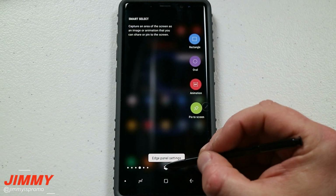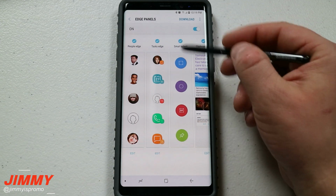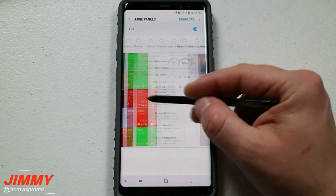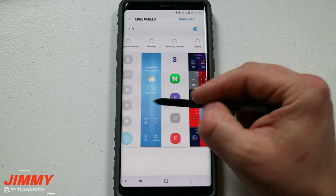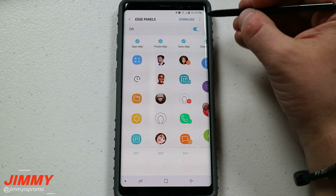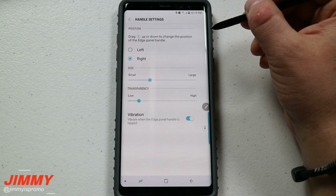But let's go over into the settings of the edge panels really fast. What you want to do is choose on the edge panels that you would like to have on the edge. Now, any of these ones over here, you can also choose them as well, but these are ones that I don't use on a daily basis, but the ones right over here, I actually do. Then on the very top right hand side, you do have the little 3 dots, and this is where you can change the handle settings.